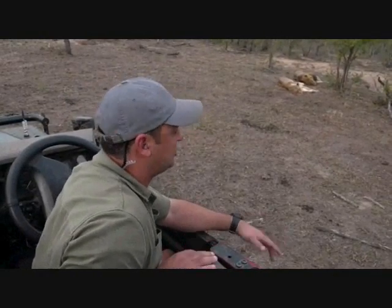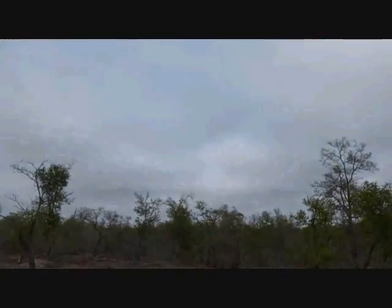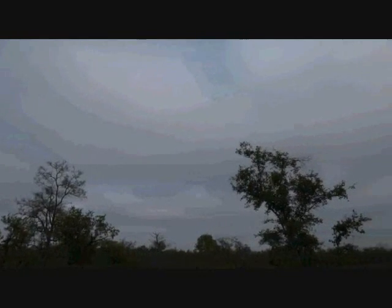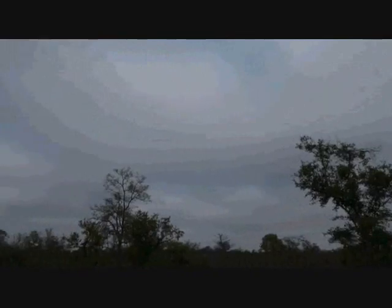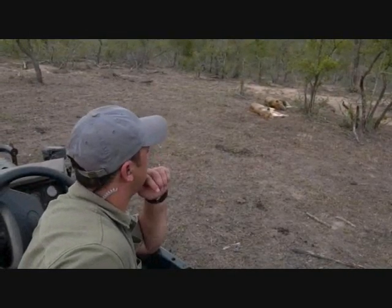I think I can feel the temperature increasing, and the sun's trying to peek through some of these clouds. This overcast weather is usual for this time of year. You get this cloud cover in the morning, and then the sun comes up and starts burning it off, and it's sunny by about 10 o'clock. So I think we may probably leave these lions soon.